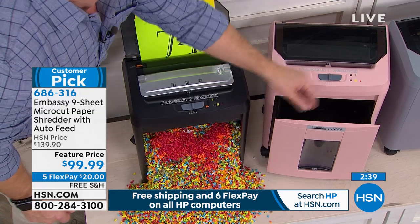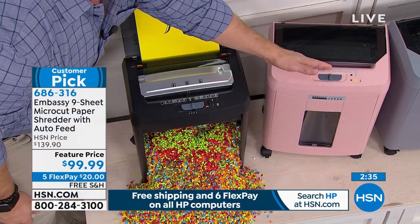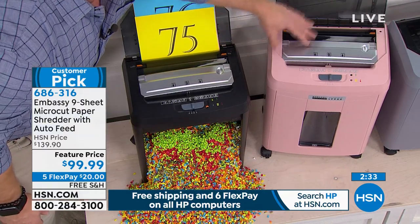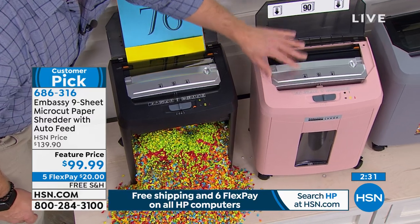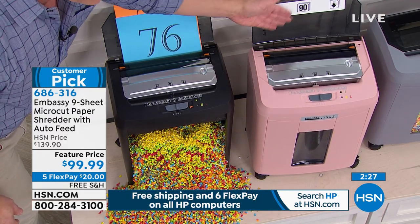So I throw stuff away, throw wrappers away. But when I need to shred, I shut the drawer. I can shred just like that in the front. I love the fact that the auto dock feeder is in the back. Sure, maybe I'm going through a whole drawer filing cabinet, making space for the new year. I can really load it up.